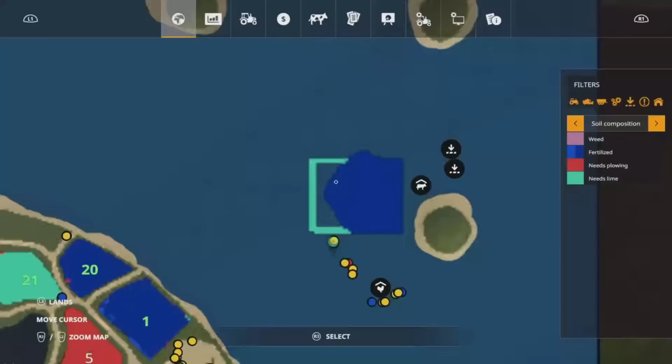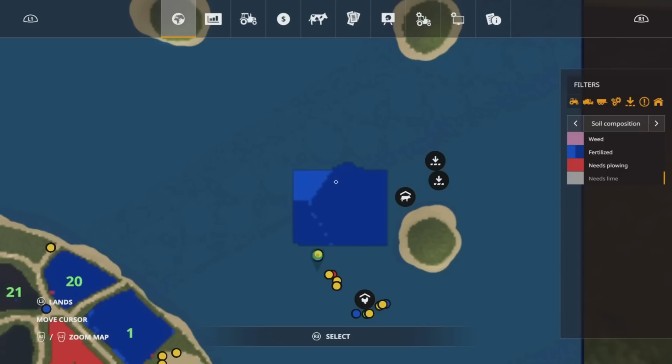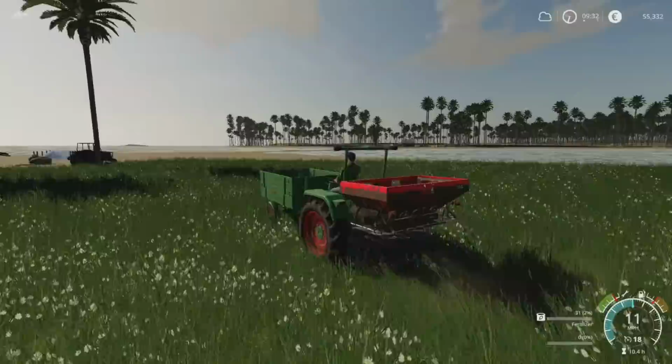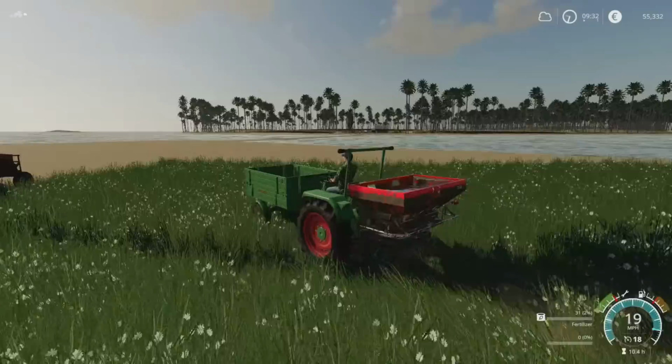Right, so a quick check, how are we looking? Let's turn the lime off. Well, that's interesting. Okay, well, we're looking a little bit better now. So, lime's my next port of call. Let's go and get that.